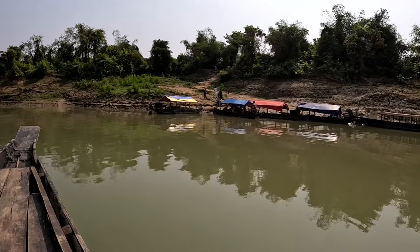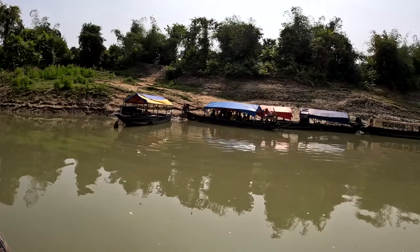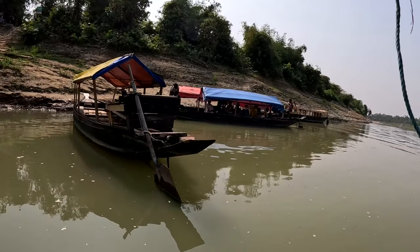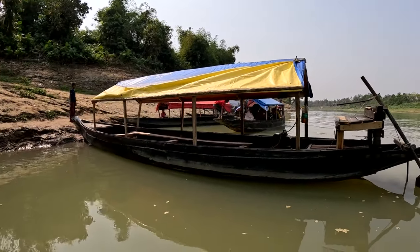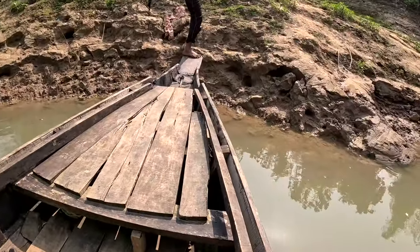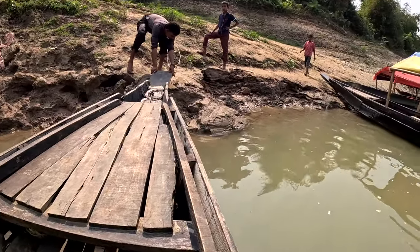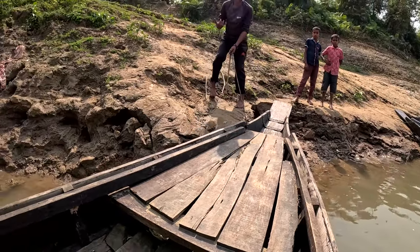We're pulling in here, maybe this is the entrance to the actual swamp area. Hey. Hi. Hello. Did you enjoy the swamp? What is this? Oh, it's kind of clay. Clay and mud. You're professionals. Wow. Look at this little dragonfly.